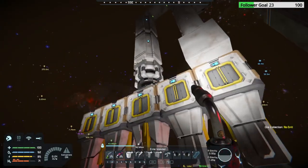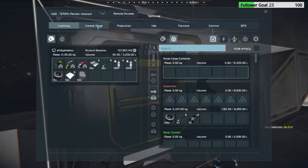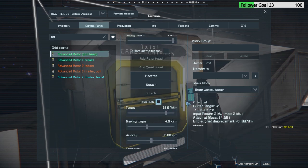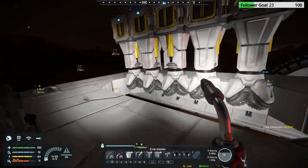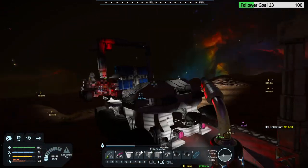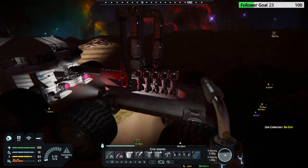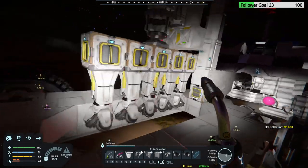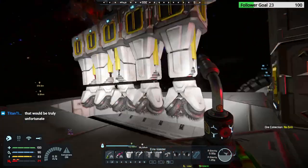Definitely want to turn up the braking torque on that. And probably want to lock it for now. Pretty good. I'm gonna have to add lights to this, like we have over here, so I don't run into it with a ship lump flying around. I'll have to add some catwalks around it too, so it looks kinda nice.